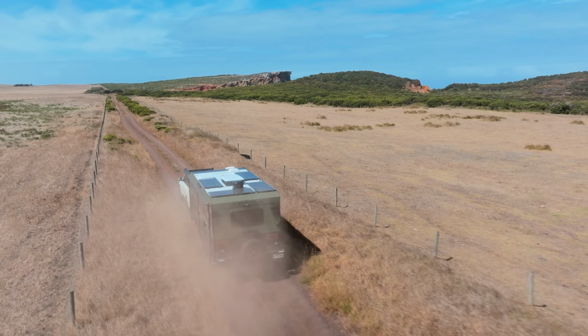So that was the Royal Flair AussieMate 19'6 family bunk van at Caravan of the Year 2025.